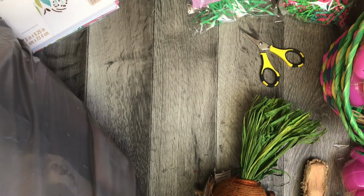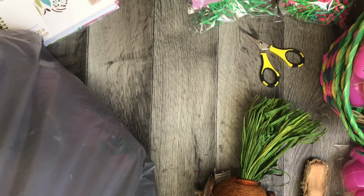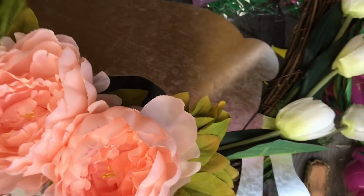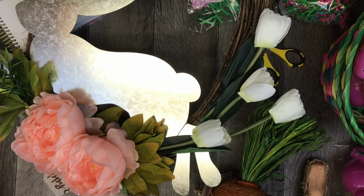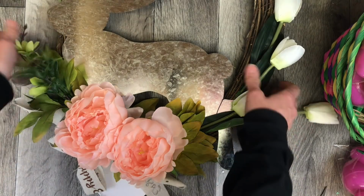Okay, let's take this. Oh, wow. Oh, I'm super glad I got this. Look at this, you guys. I'm going to have to move some of the stuff off this table so you can see everything. It's an oval-shaped wreath. Okay, I'm going to move this stuff. Okay, made some more room.